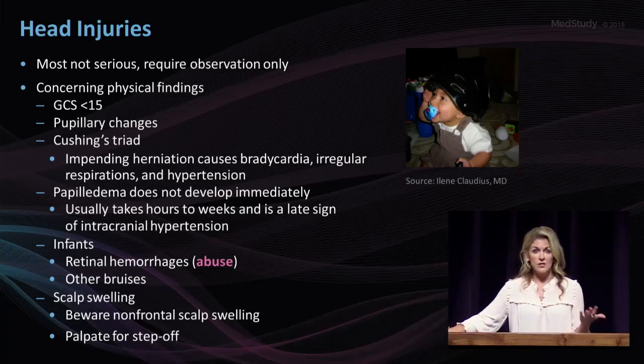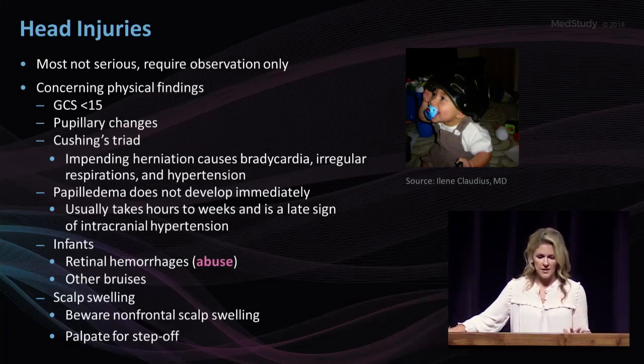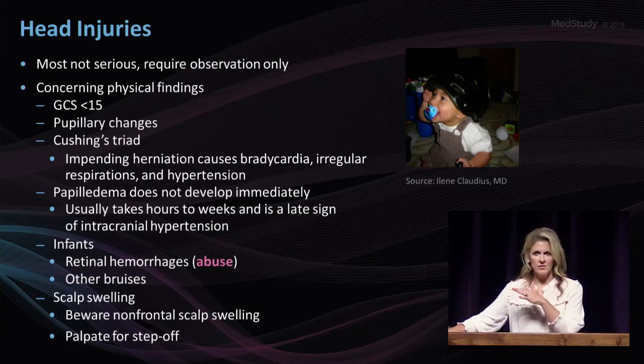So some concerning physical findings that would prompt you to refer these patients, things that we need to worry about: any abnormal GCS, pupillary changes, Cushing's triad, which would clearly be a late finding, bradycardia, hypertension, and irregular respirations. Papilledema would not show up immediately. That's something that develops later, so excluding papilledema does not exclude serious head injury.